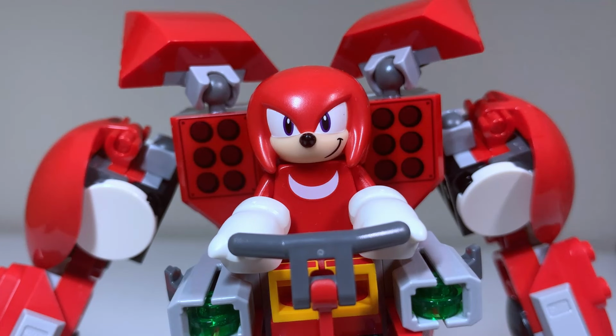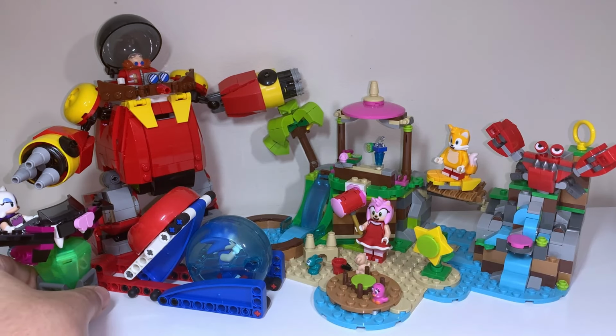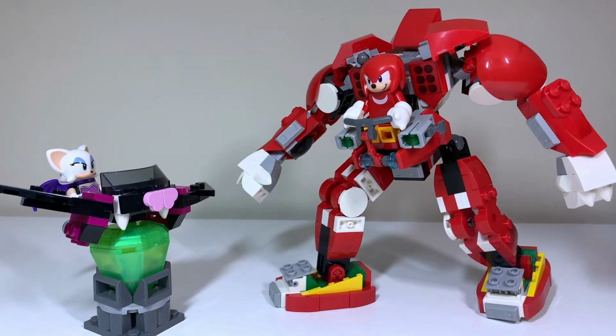We get mechs because kids love mechs, and mechs sell, it just is what it is. I'm happy to have these additions for my island display scene though, because in the end, that's what really mattered to me, and who knows, Knuckles and Rouge could easily show up in sets in the future.